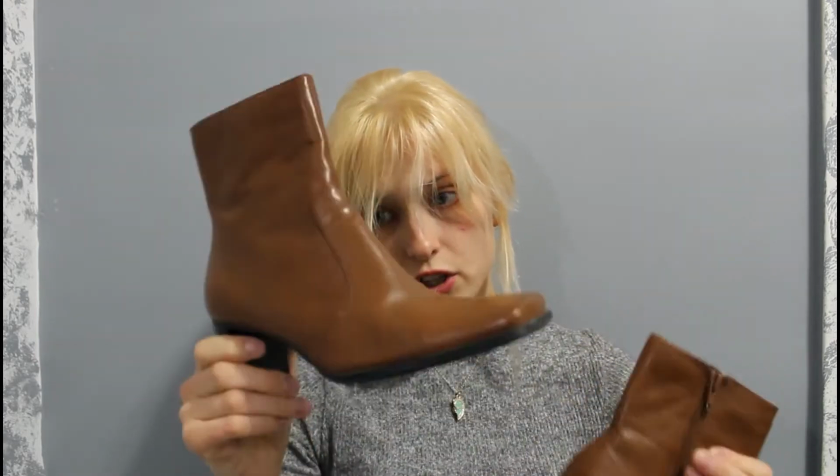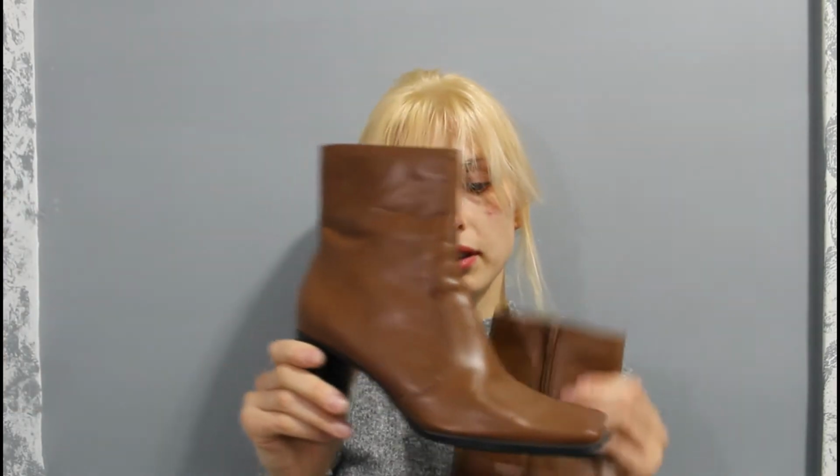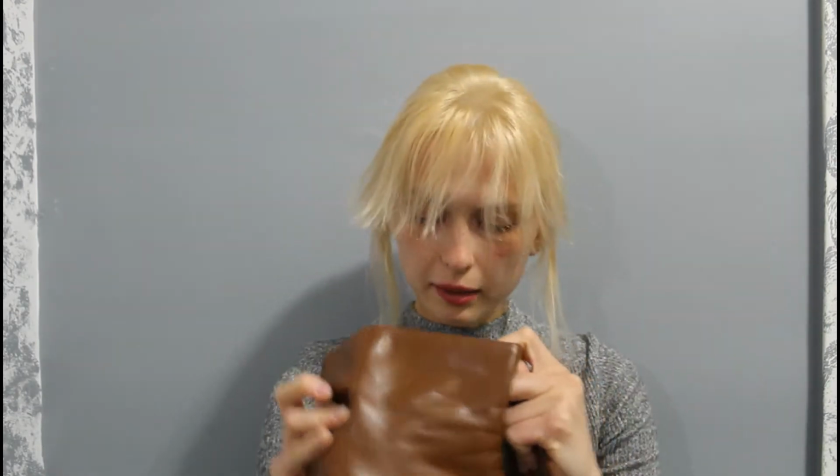I love the chunky heel with a square toe, very retro 90s, 80s style, chocolate brown, like milk chocolate brown, very nice, very tasty. Everything works, the zipper works, the inside is very nice and clean. The brand is Nine and Company. I don't know what that brand is. It's not Nine West, it's Nine and Company. Size 6.5.